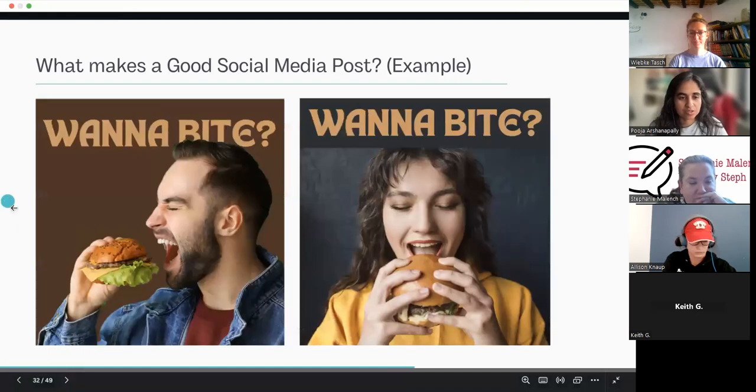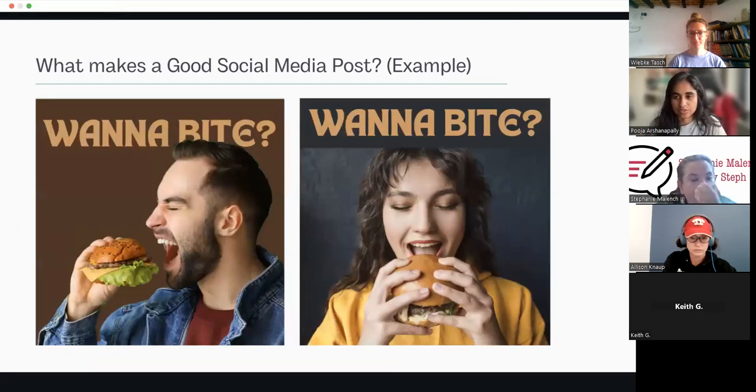Here's another example. With the same book that we're trying to promote, do you feel like this conveys the consistent message? So if the book is about healthy eating habits and they're showing a fast food burger, obviously it's very contradicted, like you said before. But those two different images are consistent in their branding, but it's still missing the point of the book.